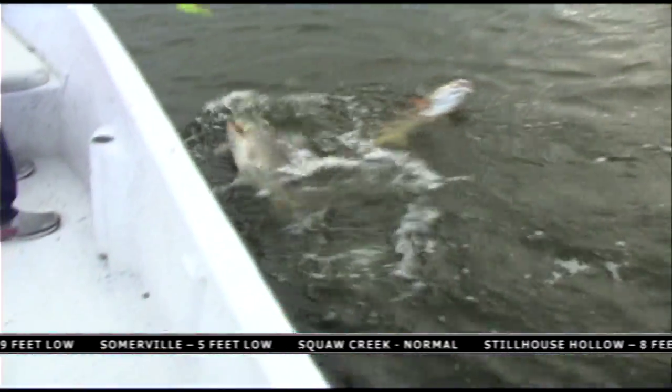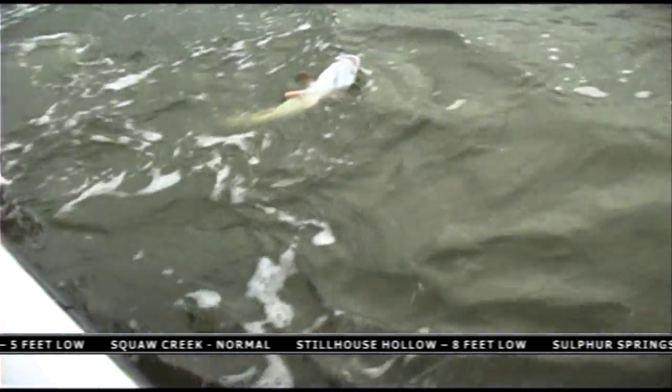As you can tell, we had a great day. There's 60 trout in the box by 9 o'clock, all live shrimp. Hit some big schools of reds out in the middle of the lake on birds. Caught all the reds on plastics, just chasing them around. It was a good day overall.